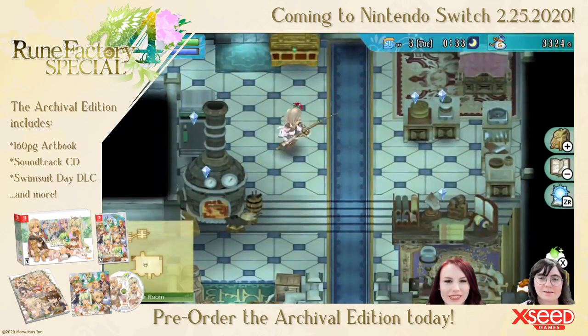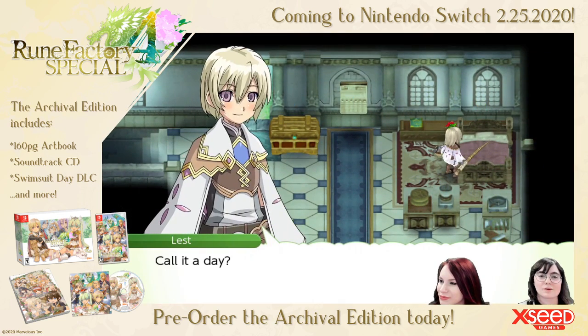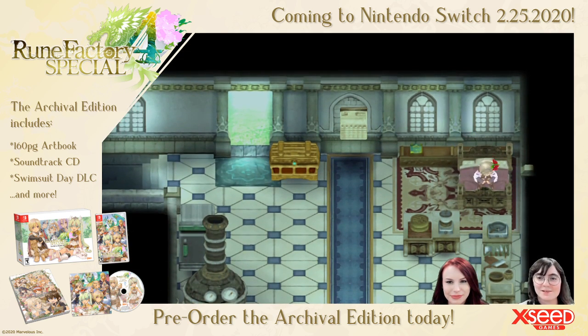Cooking Porco can game. All right, I think it's time for bed now, but we will cook once we have the ingredients. Let's sleep. It's going to be another brand new day.